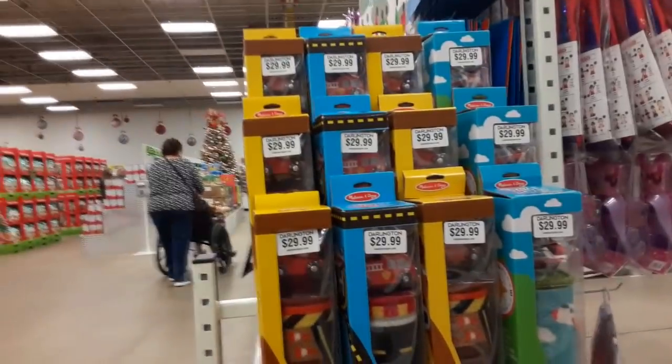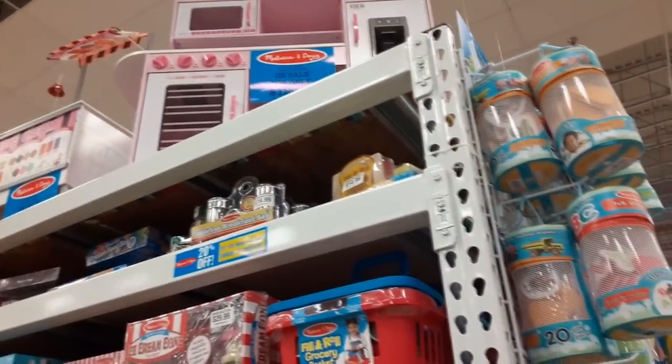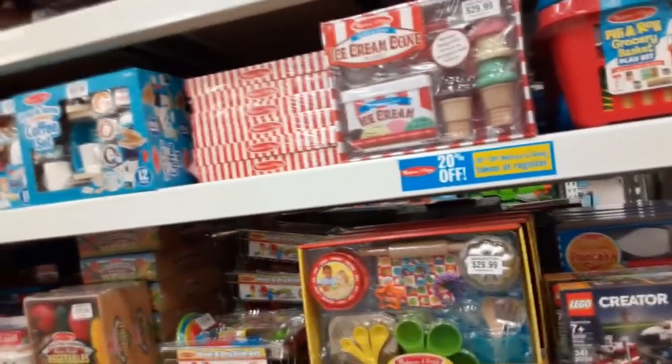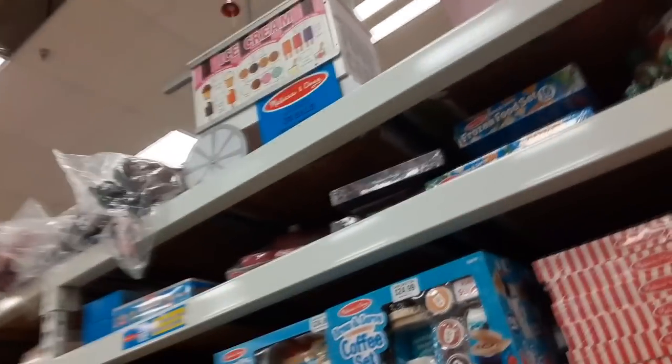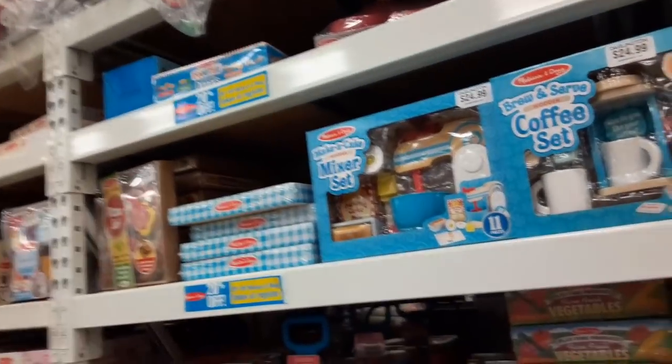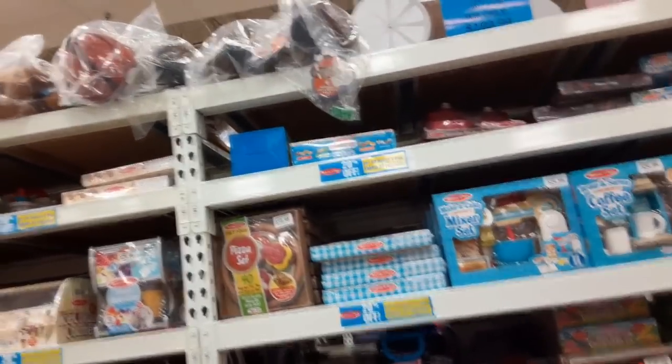And here's some toys. These are neat. My nephew loves these little work site like carpets that you play with cars and stuff on. Here's a lot of Melissa and Doug toys, but they're really quite expensive, so like a lot of the kitchen stuff. My nephew really likes his kitchen set, but he really wants army men, so he's getting them for Christmas on Amazon.